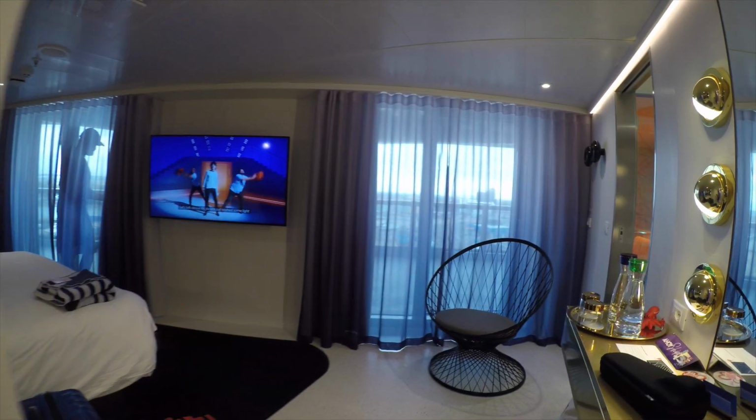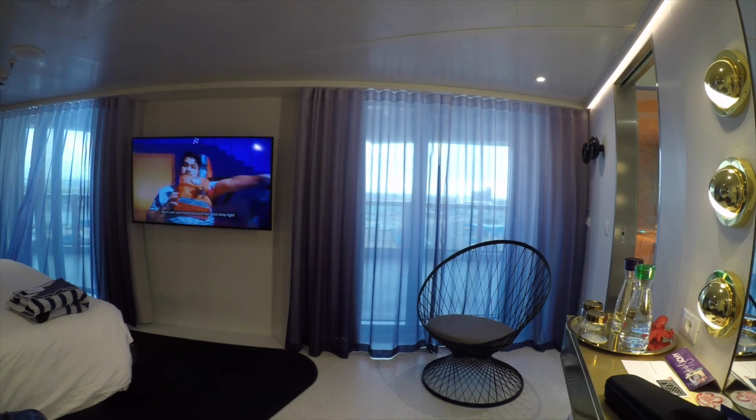As soon as you open the door to the suite, you come face to face with the double and single wardrobe. It is a little bit of a tight squeeze, and the stateroom door is quite heavy.